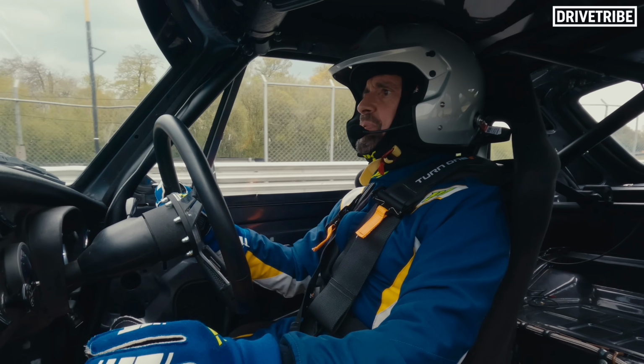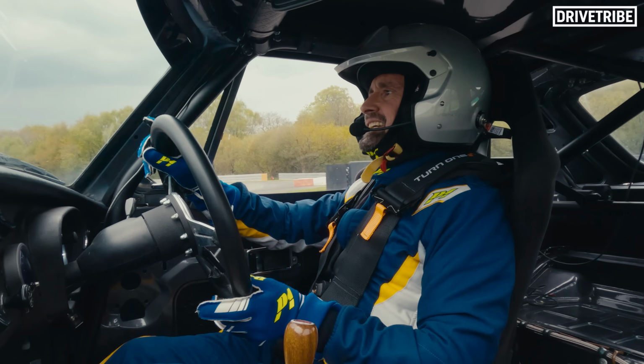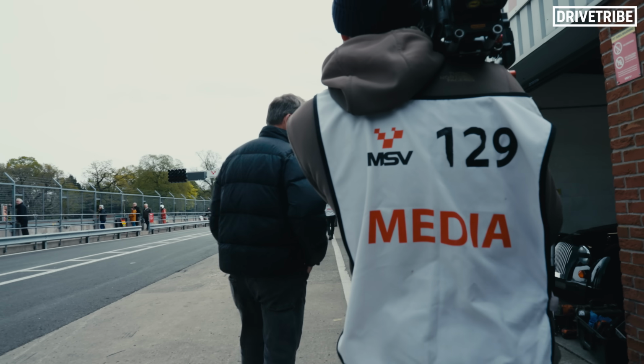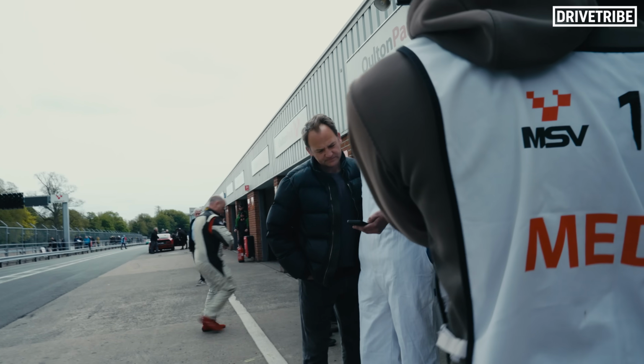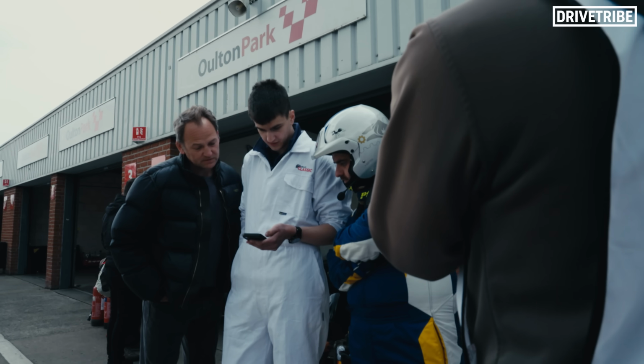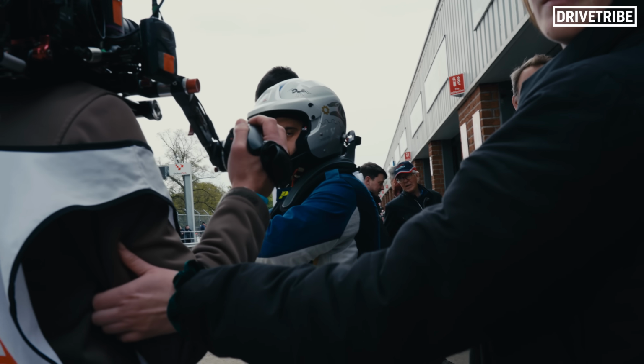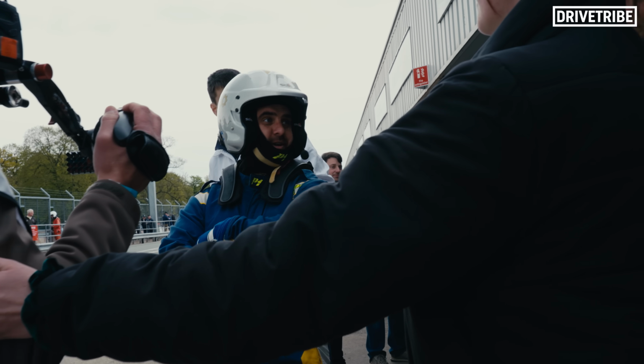Being hypnotised by the cars in front. How's he going? Good so far. He's knocking a second off each lap still. Brilliant. Just gone by, hasn't he? Have a good run.